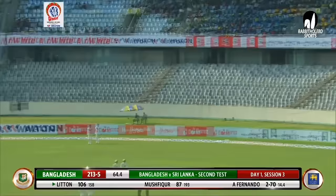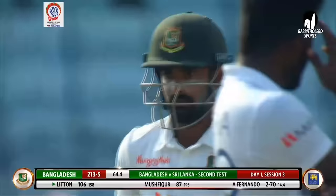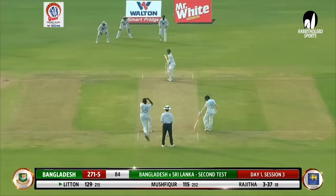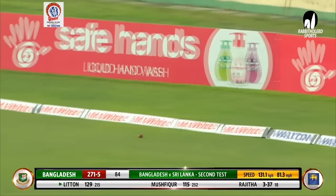This is in the air, but it'll be all the way. All the stumps. Full toss. Easy. That was tossed up. Again, drifts onto the leg side. He's not going to miss out there, Litton Das. Well, he isn't.